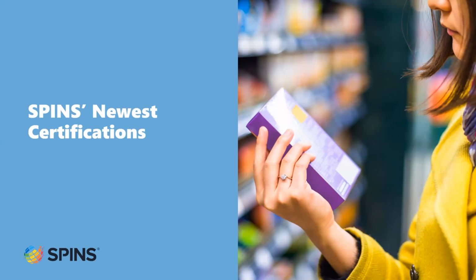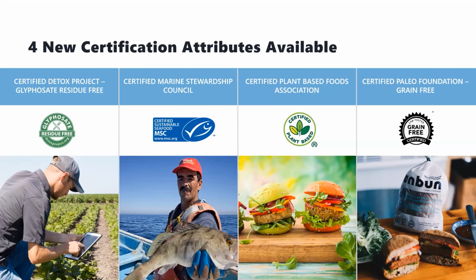All right, now that we have a basic understanding of what certifications are, why they're so important, and how SPINS actually partners with these organizations to support brands and retailers, let's go ahead and dive into our 4 newest certifications. As Jake mentioned, these partnerships will further enhance our ability to visualize the impact of modern diets and sustainability parameters on shopper trends and retail decisions. Among these 4 seals that you may recognize here are 2 sustainability-based and 2 diet or lifestyle-based certifications.